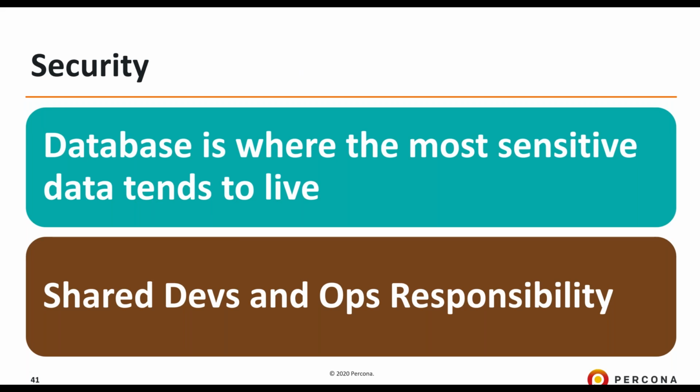And the last thing I want to mention is, of course, security. Again, security is a very deep topic, right? You can have many presentations for many days talking about how to secure your database, prevent database injections, enable encryption in transit, at rest, and so on and so forth.